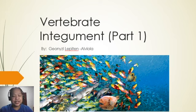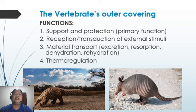Now, what are the functions of the integumentary system? The integumentary system, or we call it the skin, performs a lot of functions. Number one, we have support and protection, the primary function. This will help the organism to protect itself from the different stressors exerted by the environment. What are the stressors? Mechanical stress, physical stress, radiation, and even chemical stress.